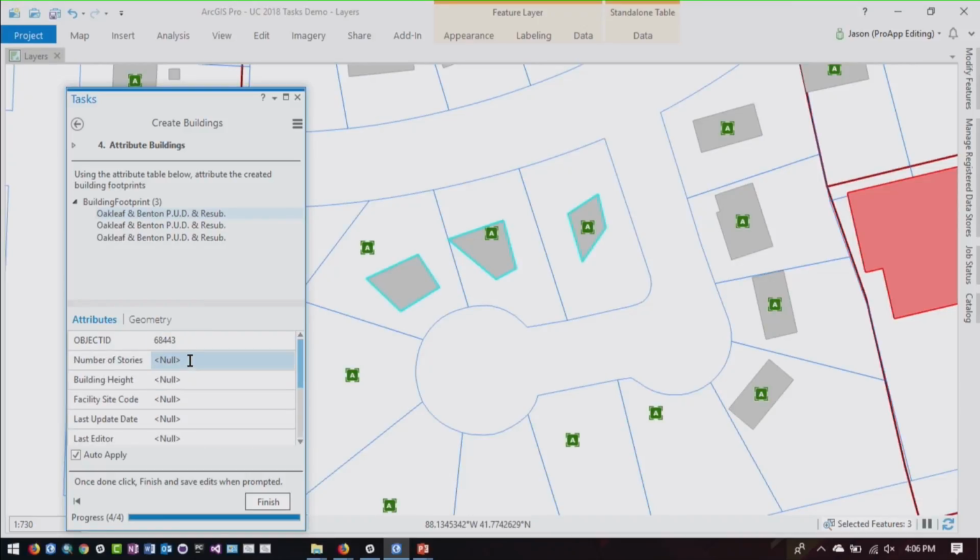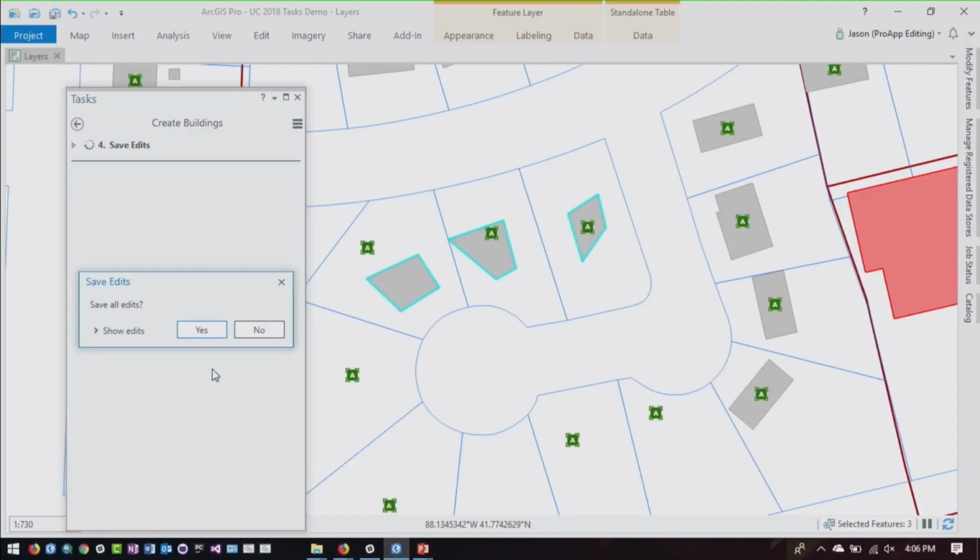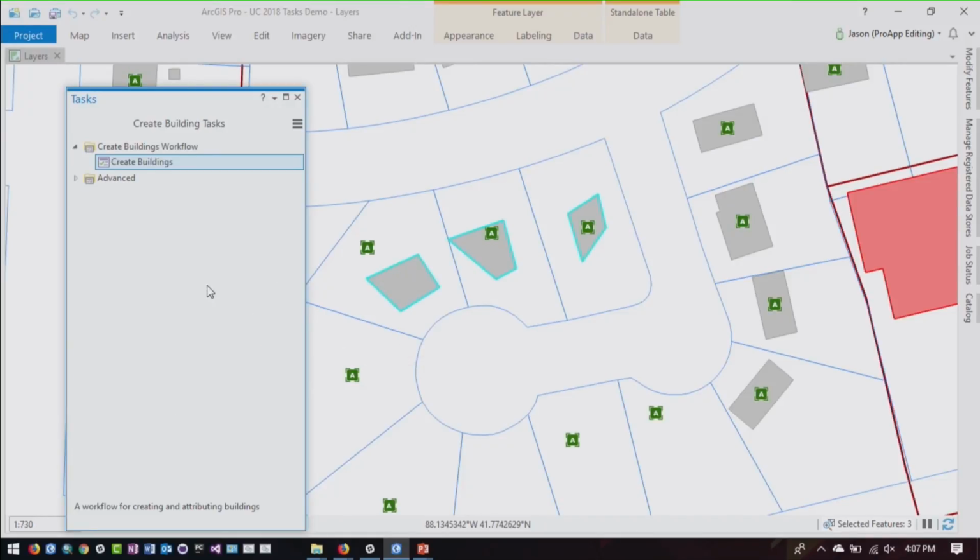So I'm not going to edit any of the attributes here. I'm just going to go ahead and click Finish. And then it's going to prompt me right now to save my edits. But since this is a demo, I am going to say no. So, how about that? Are you looking for a job, Jason? So, thank you, Jason.